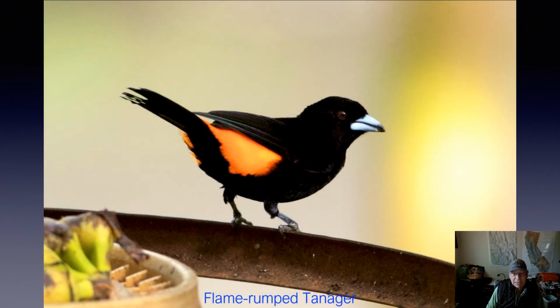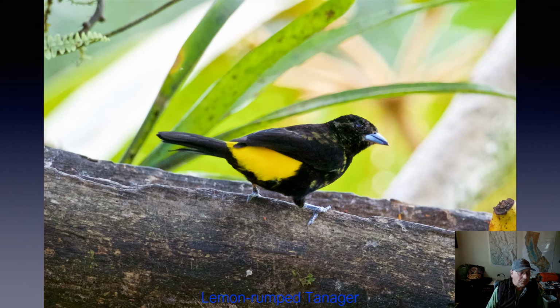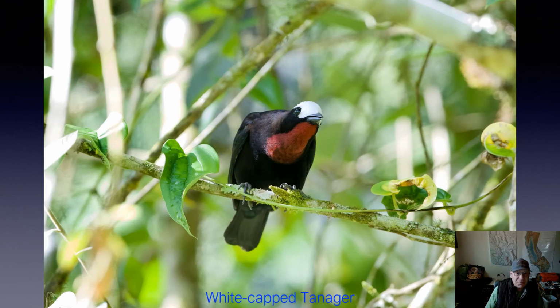Have the flame-rumped tanager, and its half relative, the lemon-rumped. They're found in different habitats, and they're still considered the same species. Although I wouldn't be surprised if one day they finally do some DNA work and realize that they're two different species. And then tanagers, a very difficult to photograph guy, white-capped tanager. And then again, being in the right place at the right time, this guy just showed up, his face, and I was able to get a good picture of this beautiful bird.